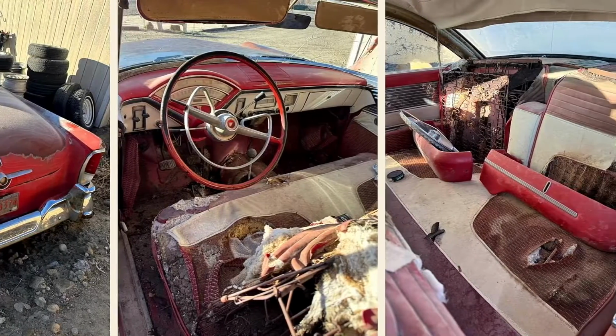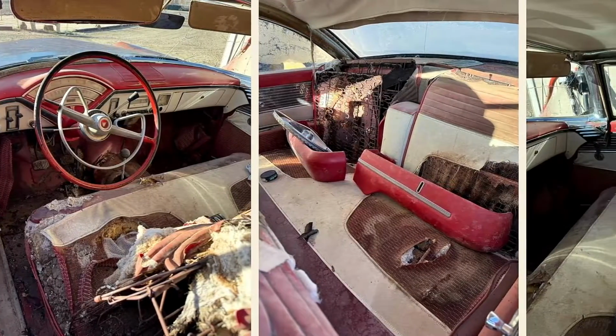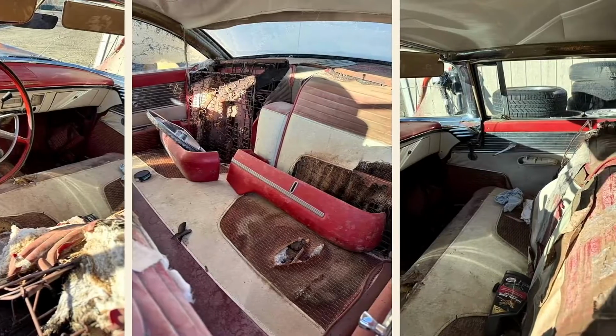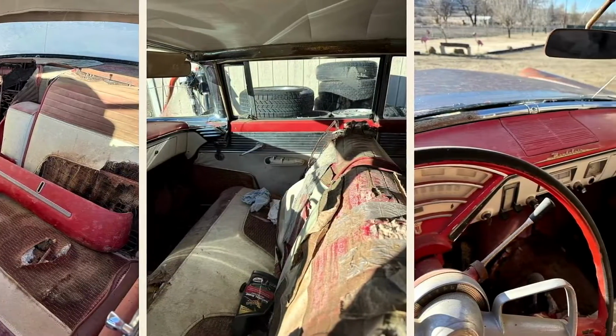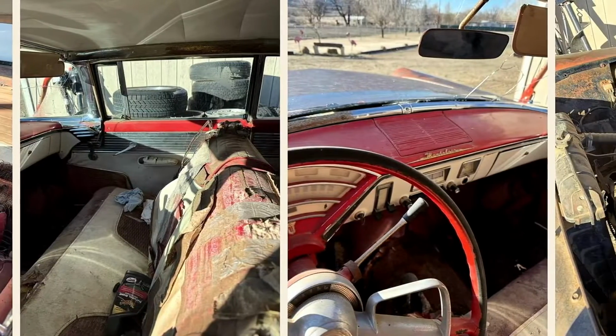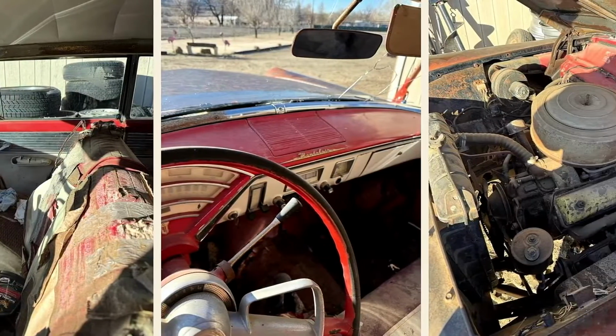With an odometer reading of 10 million miles, this car is in fair condition and holds a clean title. It has great restoration potential for enthusiasts looking to bring a piece of automotive history back to life. Don't miss out on this opportunity.